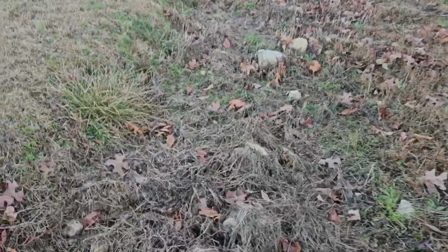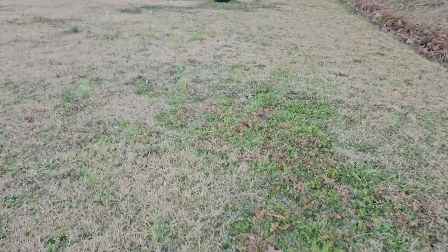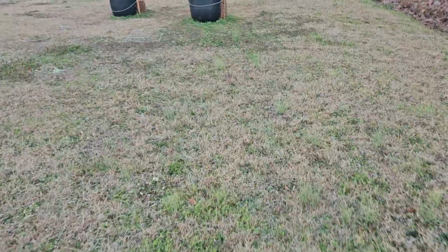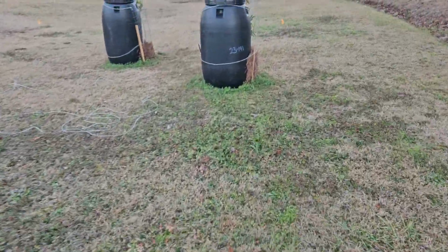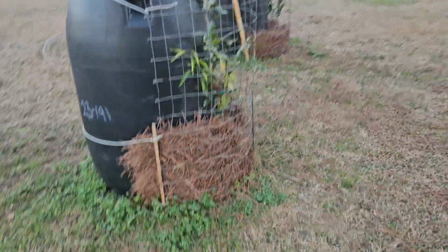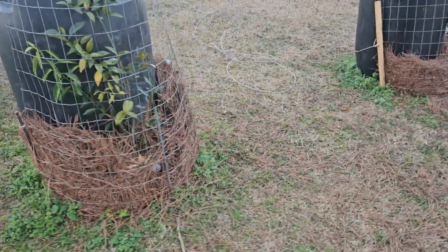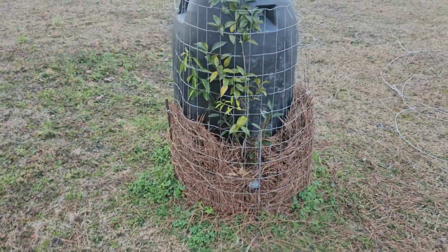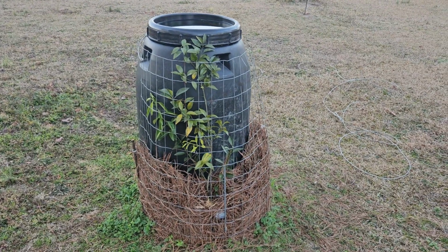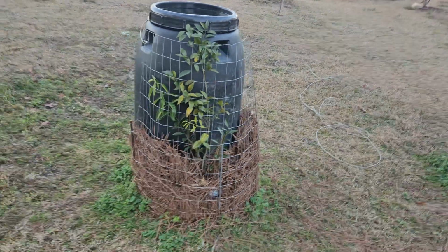And the last thing we're going to look at is our Changsha and our 10-degree tangerine. And so these have had some protection. Those barrels are full of water. Those are 60-gallon pickle barrels, and they've had frost jackets over them. But that's the only thing they've had to protect them. No electric heat of any kind.